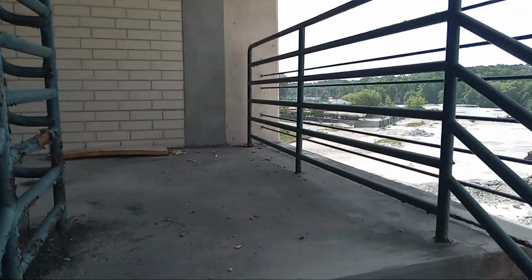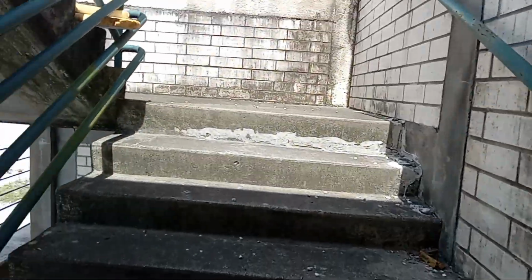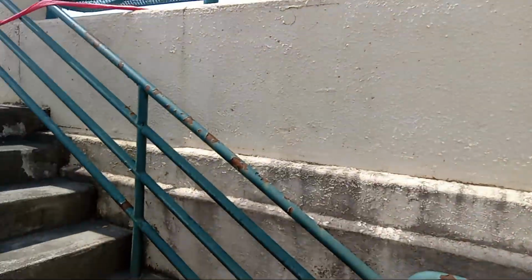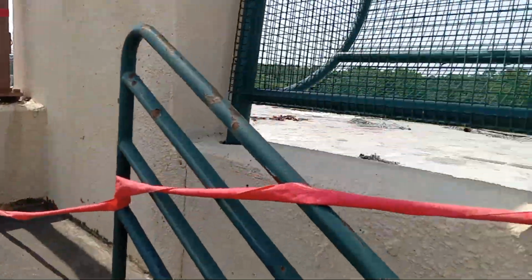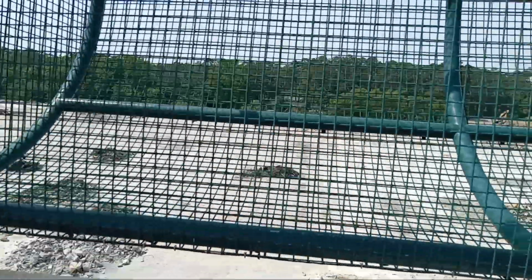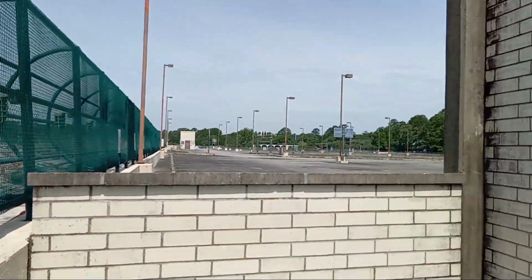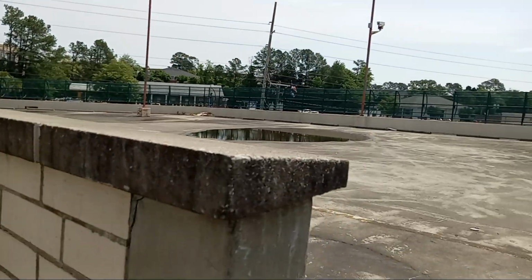Construction equipment is everywhere. I don't see anybody right here. Actually, okay, I think that's the door that I just... No, it didn't. Never mind. Okay, we're going to go ahead and get up on the top here. Okay, I'm pretty well hidden there. Oh, wow, this is cool. Look at this. Okay, I'm a little out of breath. It's so freaking hot.